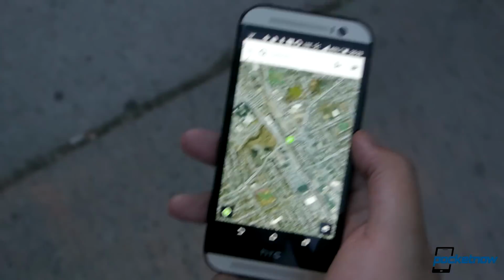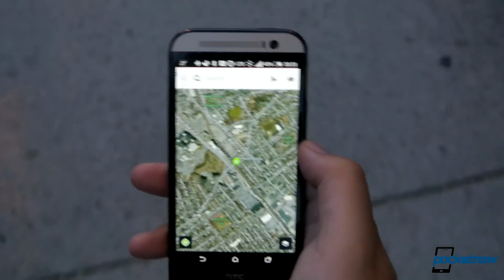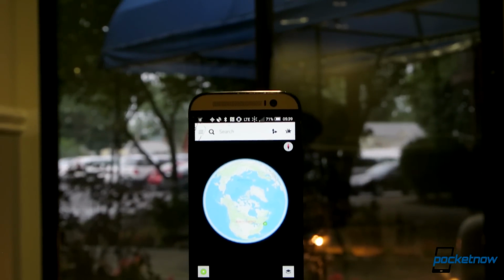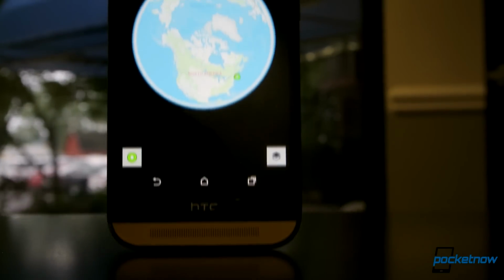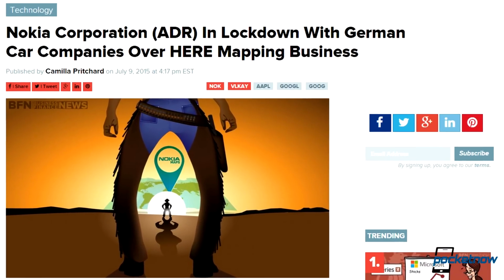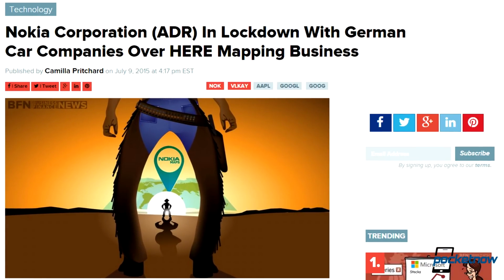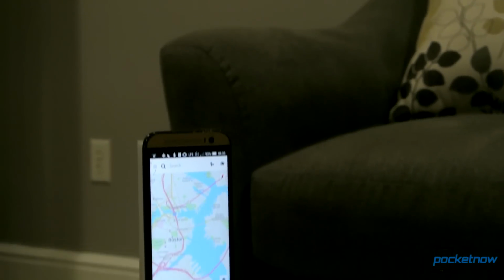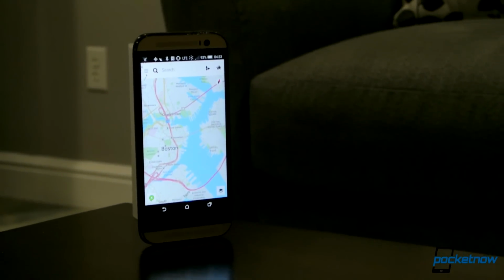So we know that Here Maps is plenty strong enough to compete with Google if it has good data. It's just that the data backbone Here has collapses in front of Google. And given the shaky ground Nokia is in right now, we suggest that you really should wait. If you're being underserved by Here right now, just consider giving it another chance sometime.